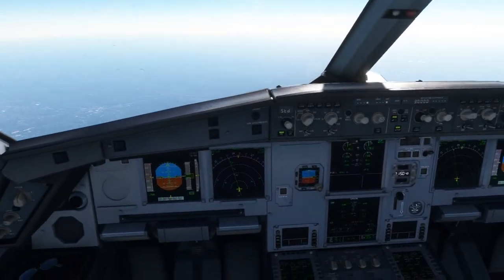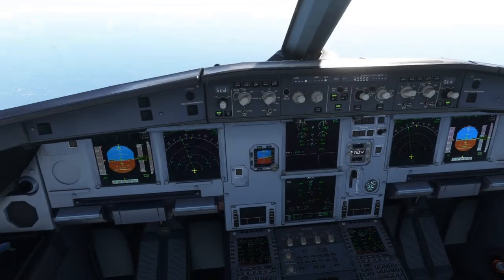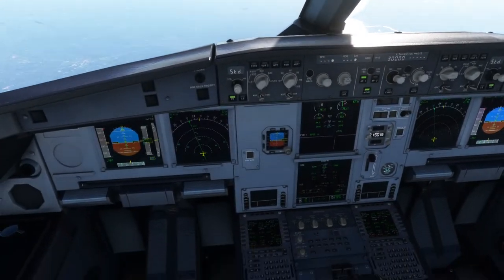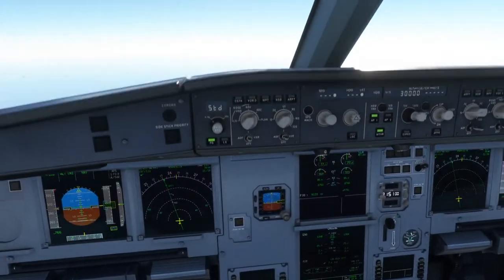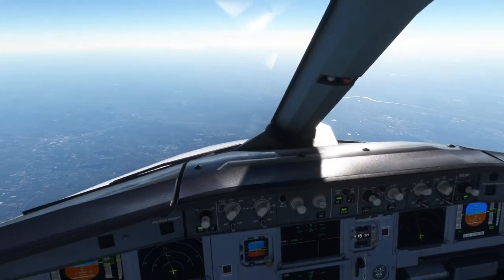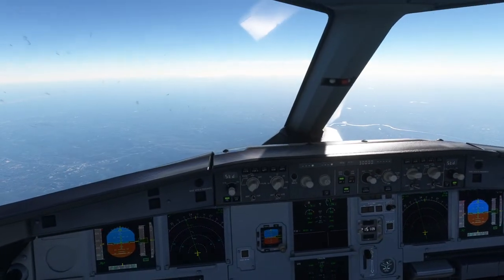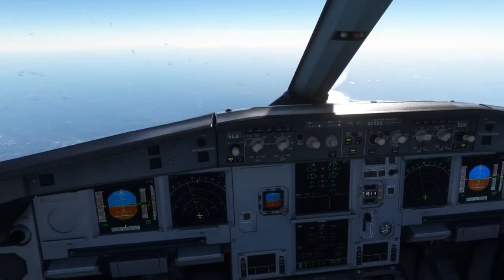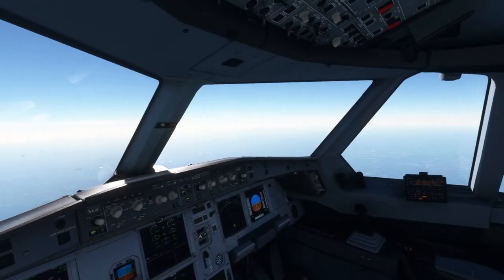I just use the cursor keys on my keyboard. I've mapped them. I can use forwards and backwards. I think by default, forwards and backwards will go up and down, which I use Alt for. So I've remapped the up and down cursor keys to do what Alt up and down used to do, and then reversed it. So yeah, Alt up and down then moves me up and down. Obviously F puts you back in the pilot's seat, and then head tracking will take over.